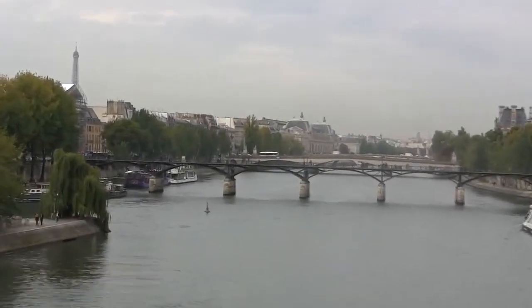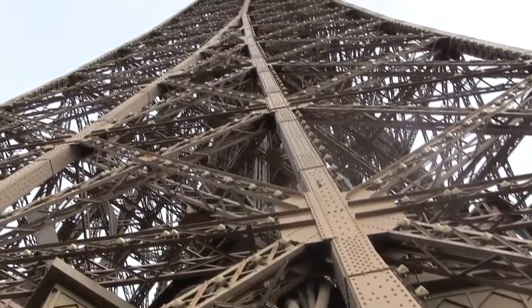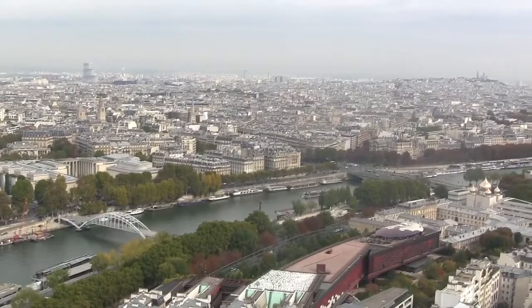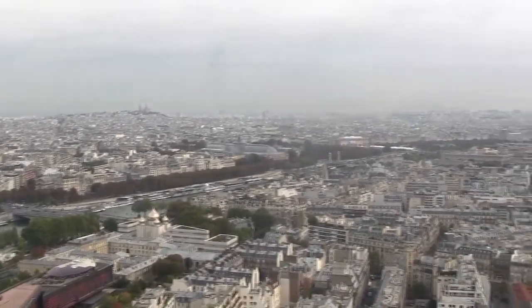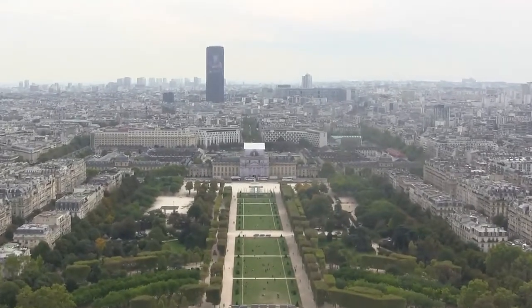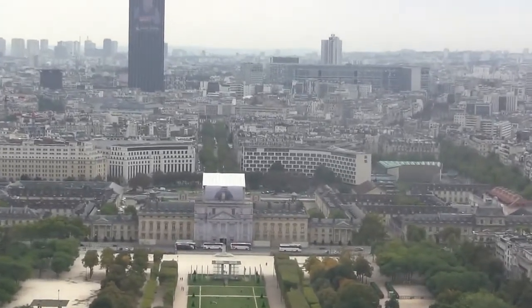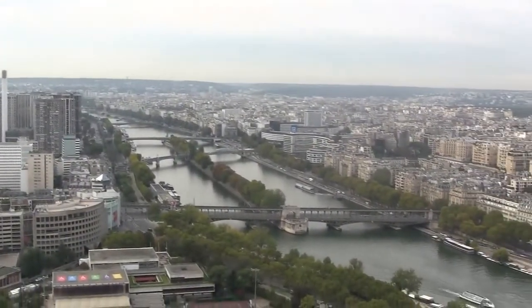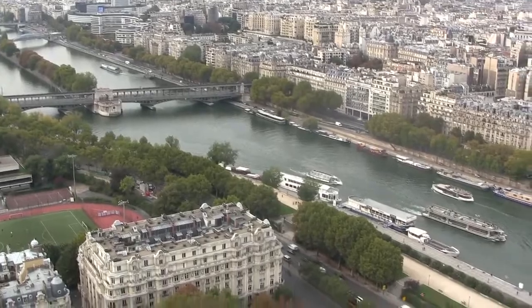Then we headed to the Eiffel Tower, and we took the lift up to the second floor. Great views to the top of the tower from here. And also across the city. We could look down the Champ de Mars to the military college. All too soon, we were taking the lift back down.